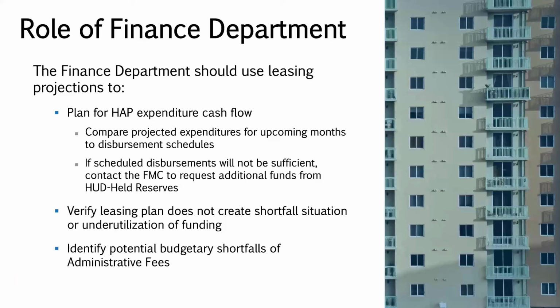And so the role of the finance department should be to use the leasing projections that are done in the two-year tool so that you can plan for HAP expenditures as it relates to cash flow. If you do a whole bunch of additional leasing, the amount of funding that you have in your bank account might not be enough to cover all of it. And so you need to talk together to make sure that you have enough cash. And when you don't, you need to tap into your HUD-held reserves by reaching out to your FMC, your financial management center, and requesting additional HAP funding from your reserve.